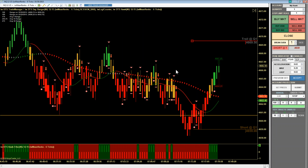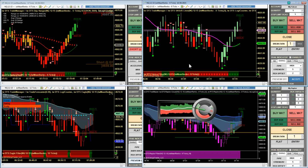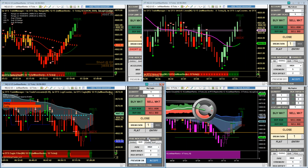And as we're getting up here, our green bar sell is going to disappear. And there it goes. So just not a very cooperative morning, and it's going to continue to be uncooperative until we get outside this trading range.